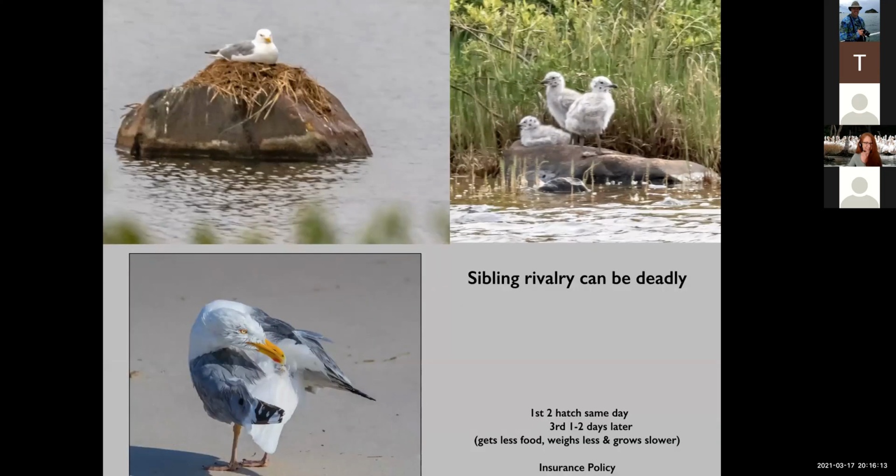Sibling rivalry can be very deadly. The herring gulls typically have 3 chicks. The first 2 hatch on the same day, but the third one hatches a couple days later. So he gets less food, weighs less, and grows slower. But he's the insurance policy in case anything happens to one or both of the first 2.